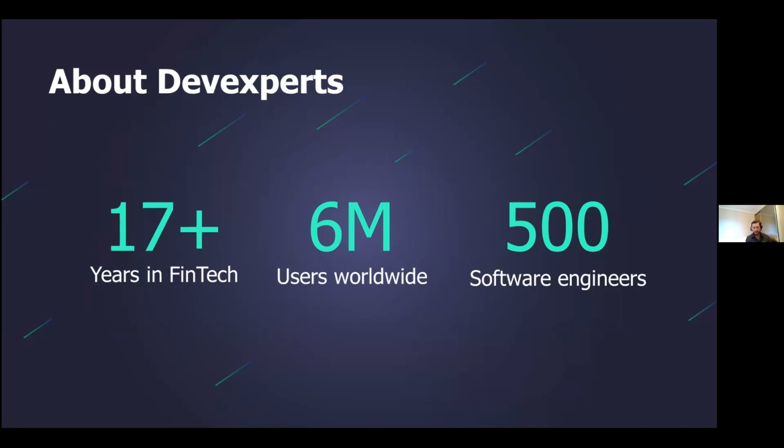Our platforms have had over 6 million users worldwide, so we've had quite a lot of experience in what we're doing across asset classes and what we've built. As a company, we have over 500 software engineers. As a software development company, we focus on custom development for platforms or off-the-shelf platforms like we'll introduce today with DXtrade.